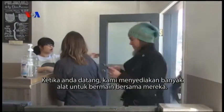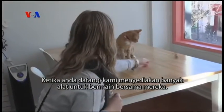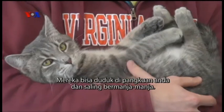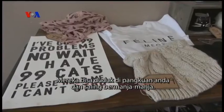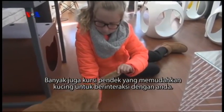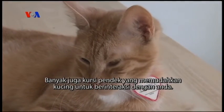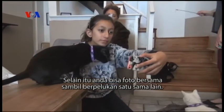When you come in, we have laser pointers for you to play with them, their favorite. So we've got a lot of toys to play with. They can come crawl up on your lap, you can snuggle with them. We keep the cafe very open with the furniture, so there's a lot of low seating with cushions and everything, so the cats will just come up and snuggle you right away and take pictures and snuggle them.